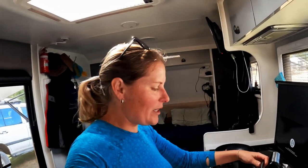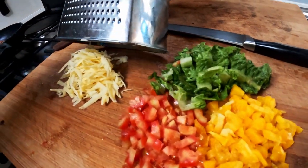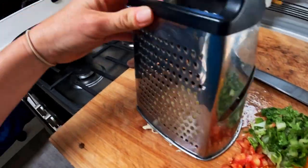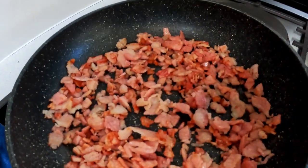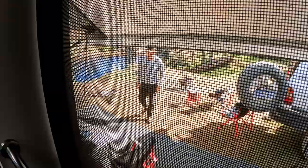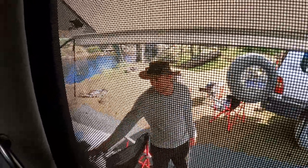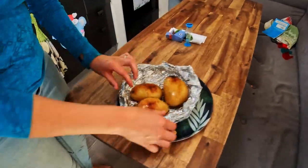Pretty straightforward. I've just cut up some capsicum, tomato and cos lettuce. A little bit of grated cheese there. And my bacon's looking nice and fried. I'm actually really hungry now that I've started cooking. Mark is moving more coals. Liam is doing something. And the dogs are still asleep in the back of the car. Happy platypus watching.